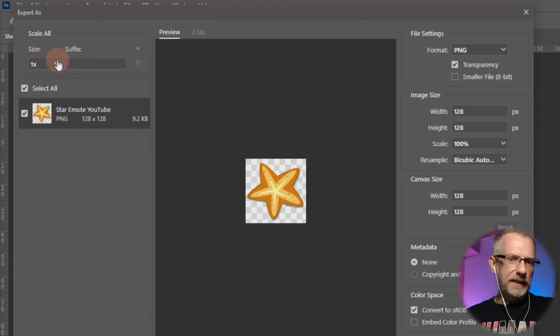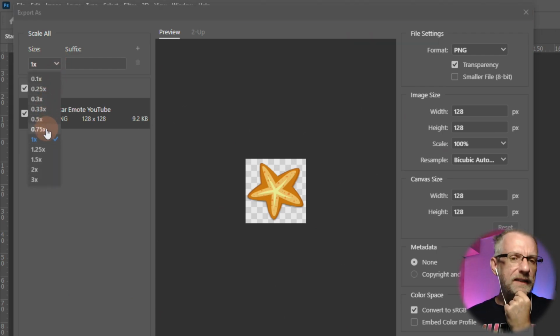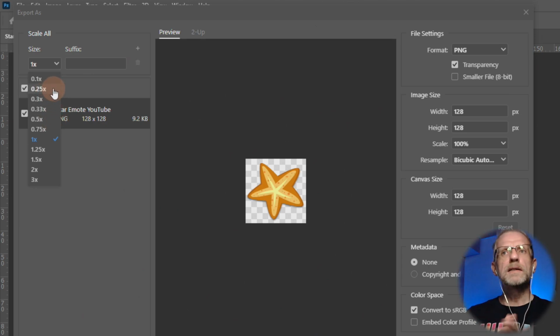So there's size here. Size will be that. Oh, I see. And then we give it the percentage tab sizes. That's exciting. I see, I see. So we can size it up by once, twice, and 3 times, or we can size it down by half and 0.25. Oh, that's how it works.